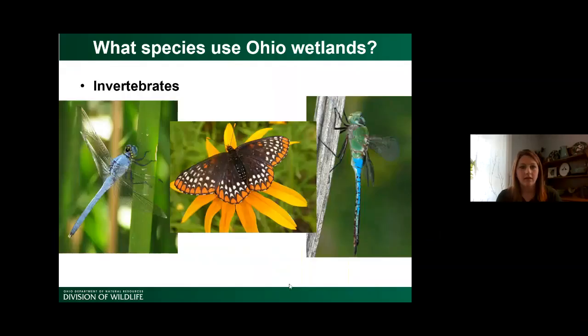Hey Meredith, Courtney wrote in and asked what kind of dragonflies were those? I think that was from your presentation. Yes, I think I'm still sharing my screen, so let me go back. There they were. On the left we have a common green darner, and on the right is an eastern pond hawk. Cool.